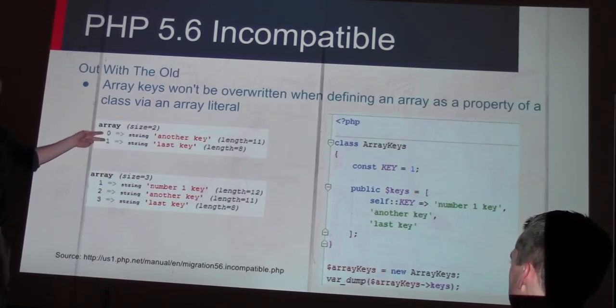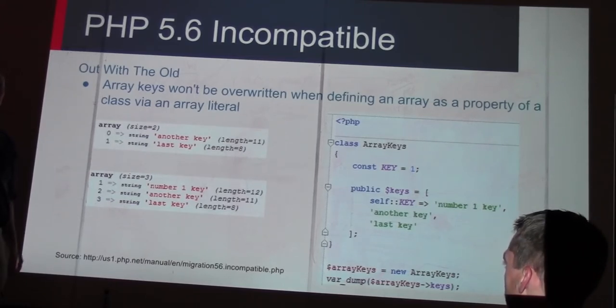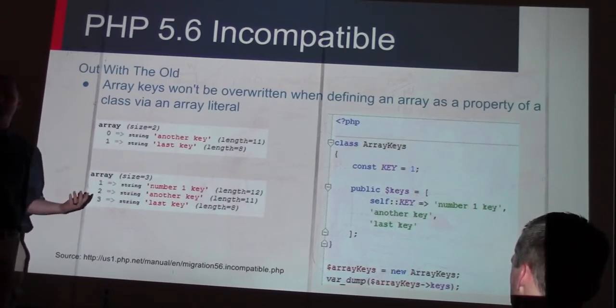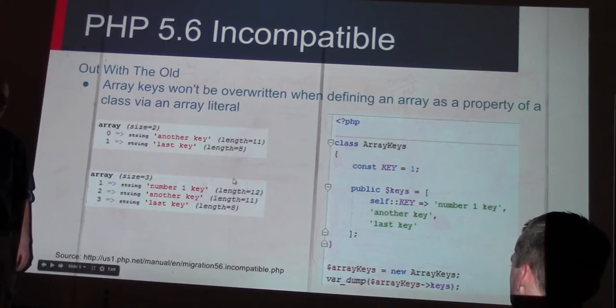So here's the var_dump of it. There you see it's getting overridden, and on this one it's doing it correctly. The top is 5.5 and this is 5.6. That's crazy. It's almost considered a bug, but it's a very specific one. I don't know if I've ever come across it. Maybe it would cause a bug in someone's code somewhere. To be fair, you really shouldn't be mixing dictionary arrays.